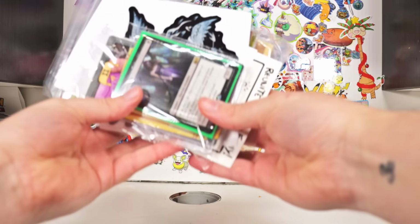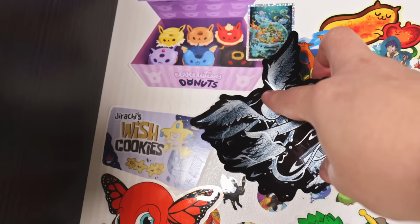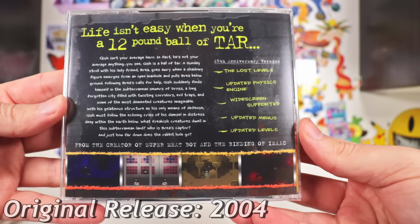Not sure what this little package is. Let's go through this one. First up, this appears to be a sticker. You know what we do with the stickers? They all go on the backdrop until it's a hideous mess. It is definitely achieving that goal already, to be honest. We've got Gish. Life isn't easy when you're a 12-pound bowl of tar. 15th anniversary version from the creators of Super Meat Boy and The Binding of Isaac.